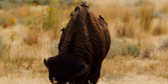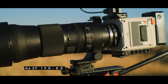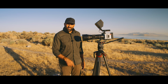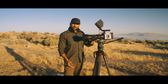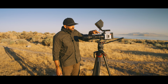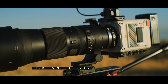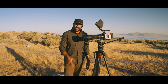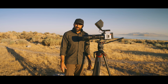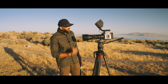The lens that I have is the Sigma 150 to 600 in the EF mount. And I got the EF mount because it works on the KX. Not only does it work, I have a Mikey V&D adapter, which makes having ND right at your fingertips so nice. And this is a 95 millimeter front filter thread, so it would have been a pain in the butt to get a filter on there.